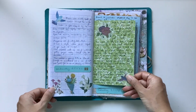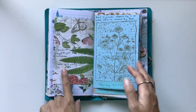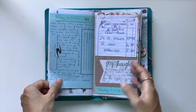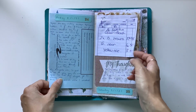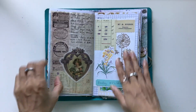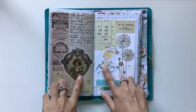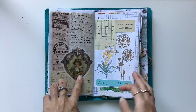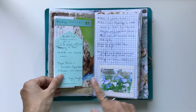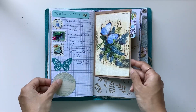This one you saw me do some pre-decorating of pages using supplies from In Love Art Shop and doing the stamping. Got some takeaway Indian for dinner that night. And had fun decorating this page again with In Love Art Shop supplies and also pieces from Amity Bloom. And the stamp there is so pretty. And just more decoration, recording things that I did.